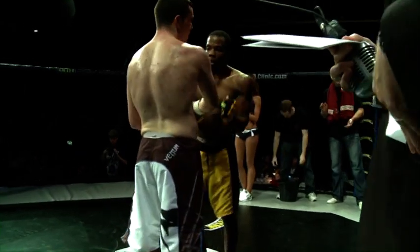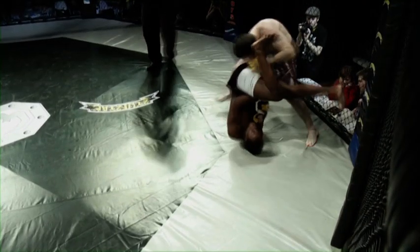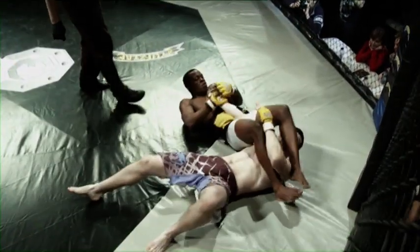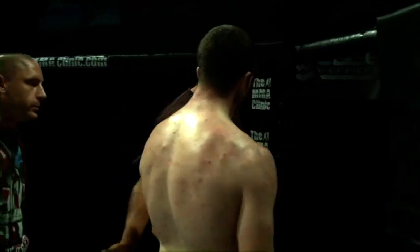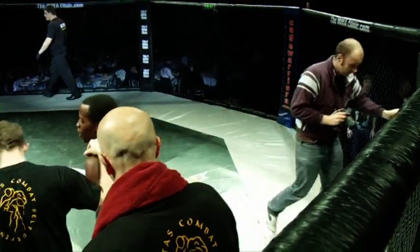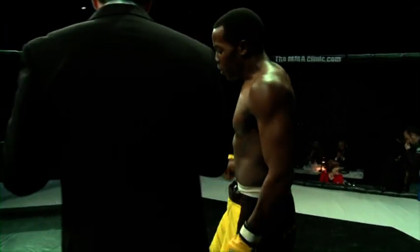Yeah, he made the wrong decision by leaving his arms in that position, which allowed Cory to wrap them up. So well done to Cory and the Gintas team. Unlucky to John. He's a very motivated fighter, so I know that John will be back.